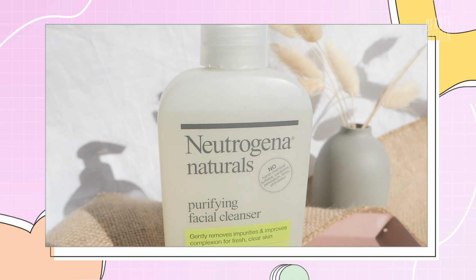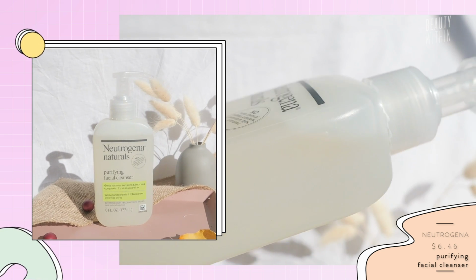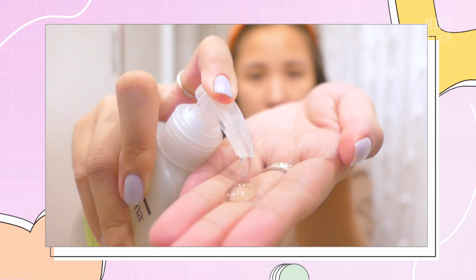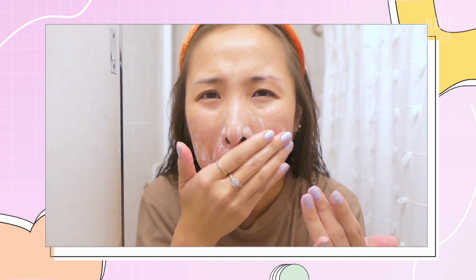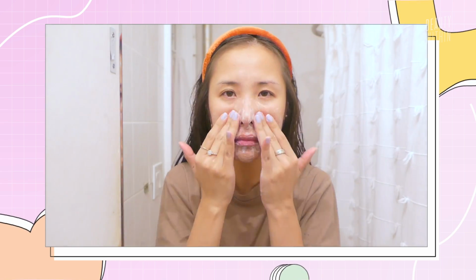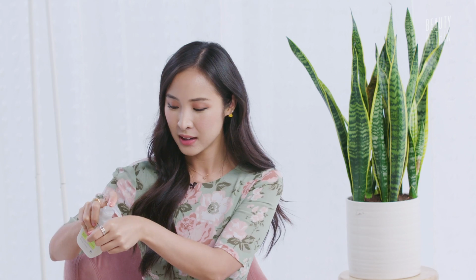Moving into the actual products, starting off with the Purifying Facial Cleanser. First thing off the bat, because it's clean, I was expecting no scent. But this was overwhelmingly scented. I'm not one of those people who cannot use fragrances. I actually really enjoy fragrance because it increases the likability of a product, if it's done well. It's all personal preference at the end of the day. But I just don't like the smell.